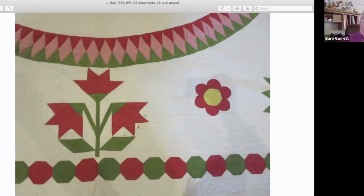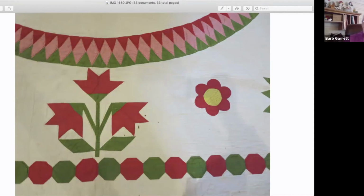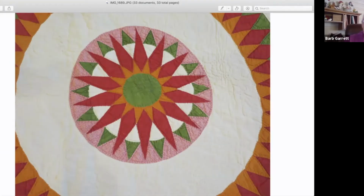But the yellow is a little print. The little doodly, as I call them, that's in the yellow is a brown. It's not a black, which also puts it in that same time period. You can almost see little shadows depending on your magnification. And this is the center. You can see the beautiful workmanship. You can see the beautiful quilting.